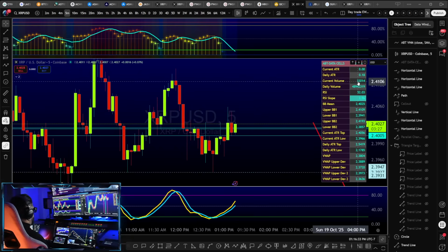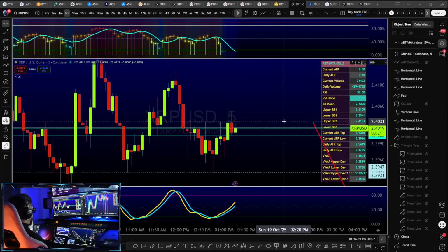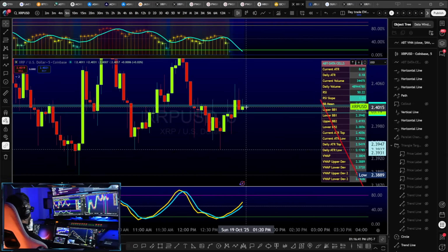Okay, so that would mean that if we don't get the upside now, then we would be facing the current ATR low of about 239.16. Okay, so 239.16 from this point would just be right about this area. Let's see. I know that it's going to be a little bit lower here. Of course, it's suggesting some more. 239.16. My goodness, it's coming down to this point here.